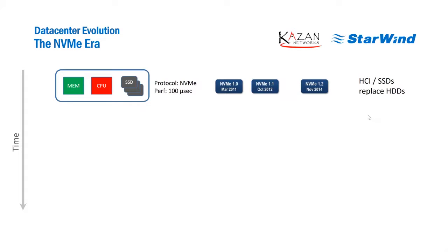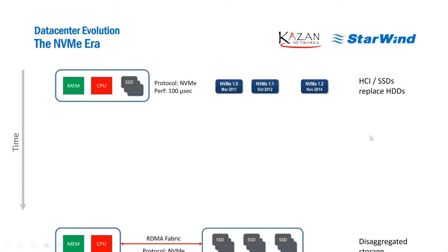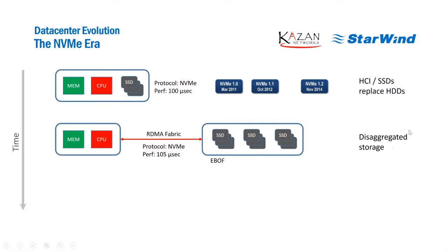So SSDs move into that server, and now we see the millisecond level of performance from the SCSI era replaced by some number of microseconds, typically about 100 microseconds of read latency for today's SSDs. And what we're really here to discuss about this phase is the disaggregation of storage, which of course is the moving of storage back out of the compute chassis and pooling it and sharing it in a more central location.